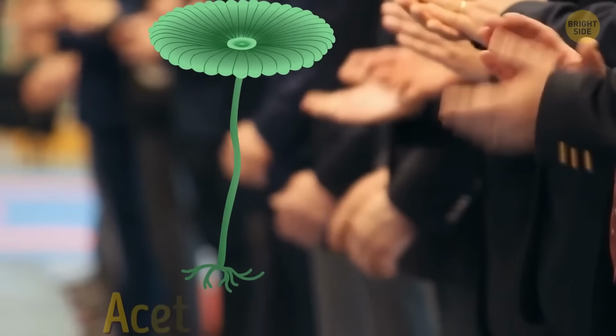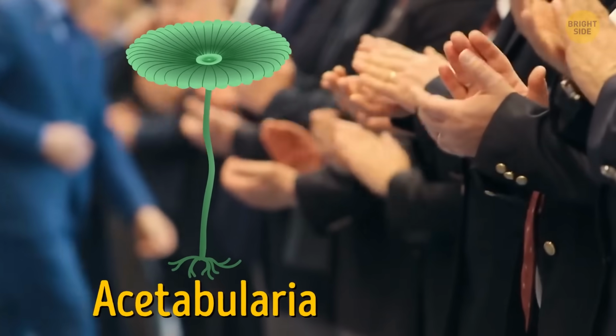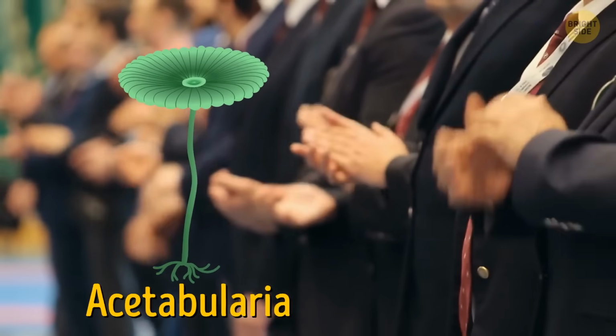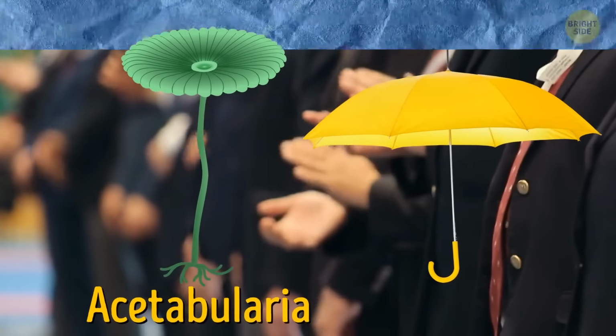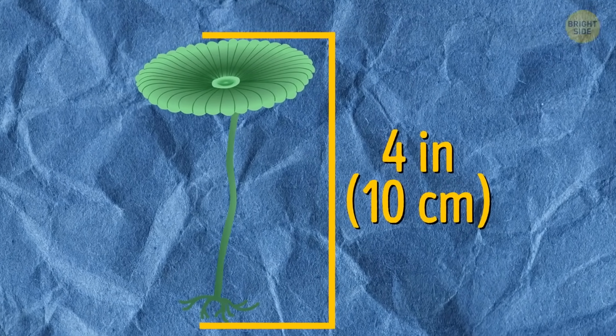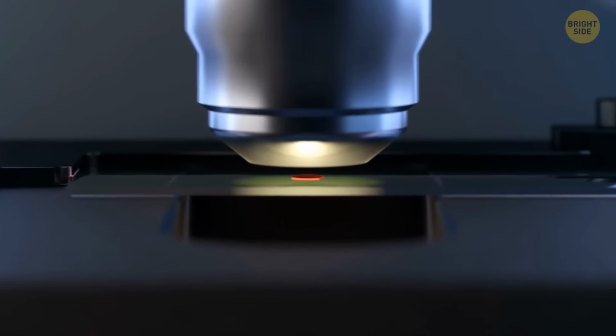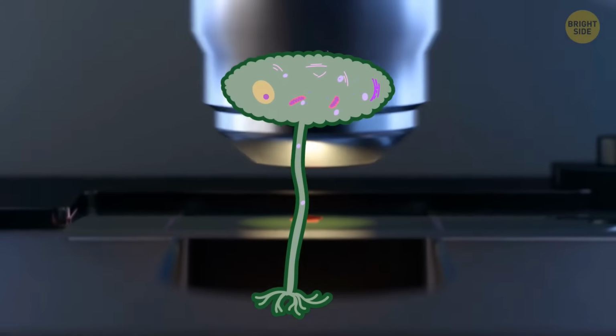My personal favorite would be this one. Again, we're talking about a single cell, but check out its stem and cap. It looks like a tiny little umbrella. It can grow up to 4 inches tall, which is definitely not bad for a single cell. Most cells are too small to see with the naked eye, but these fellas don't hesitate to break the rules.